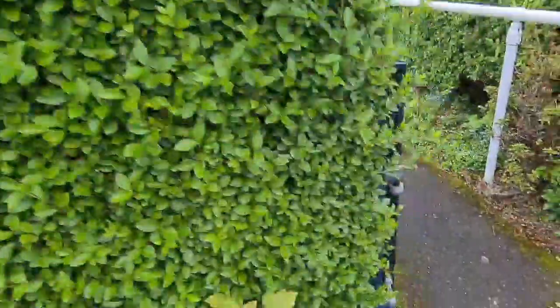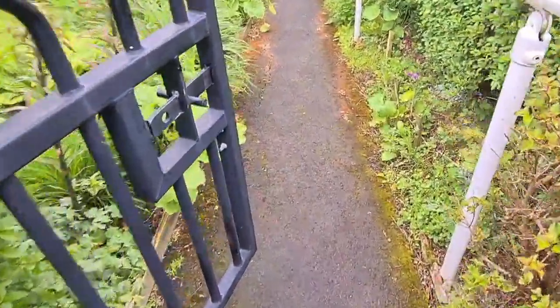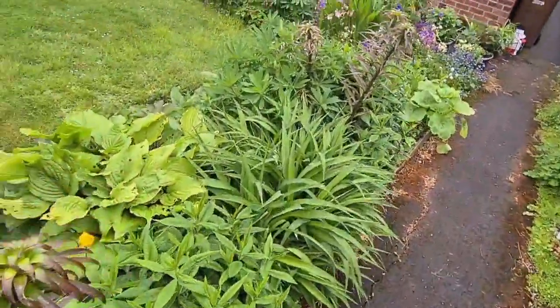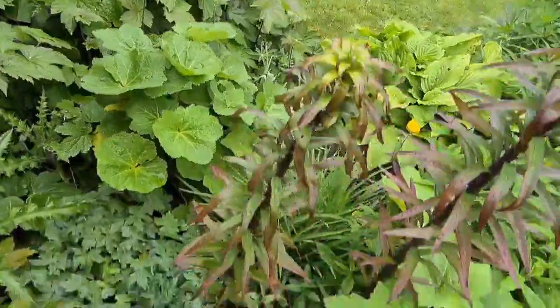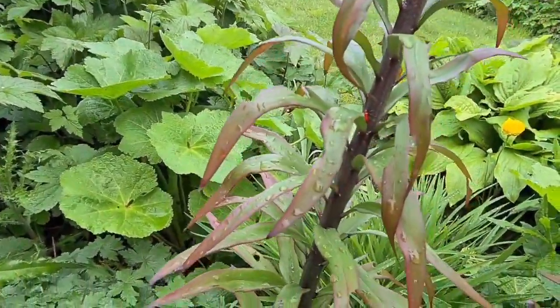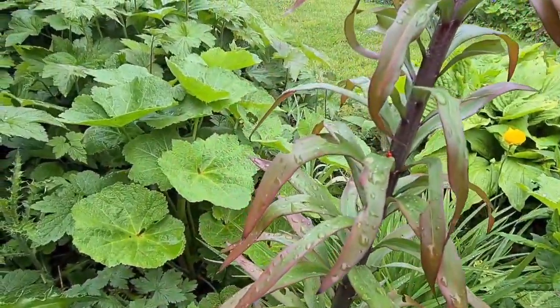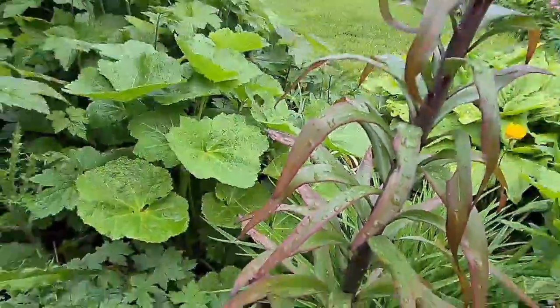But if you can just see down here, we had some rain last night, which is great. Saved me some money on my water bills. If you come down here, it's just starting to rain. But these are covered in lily beetles, so I'll spray these tomorrow when Joe's been and done the hedge. See one there, it's in the little sun sow.